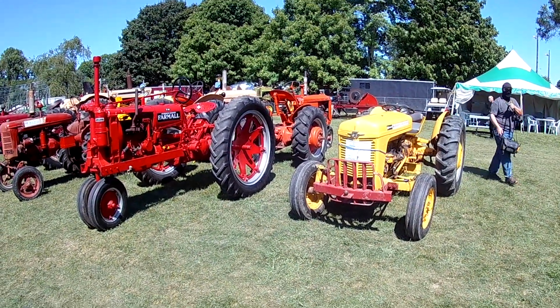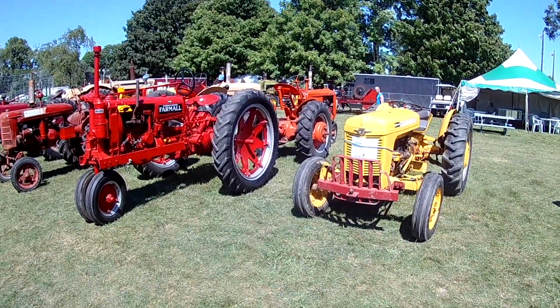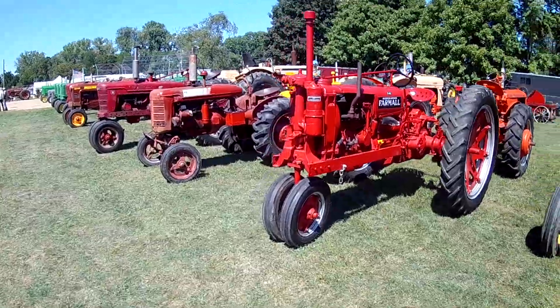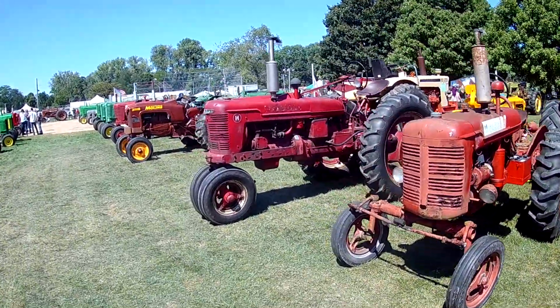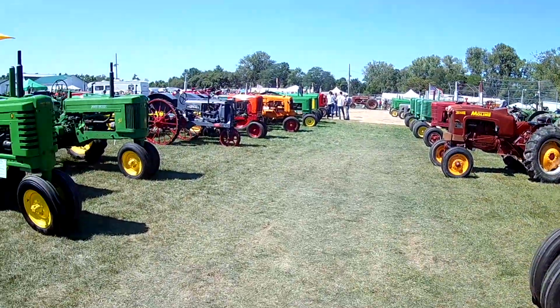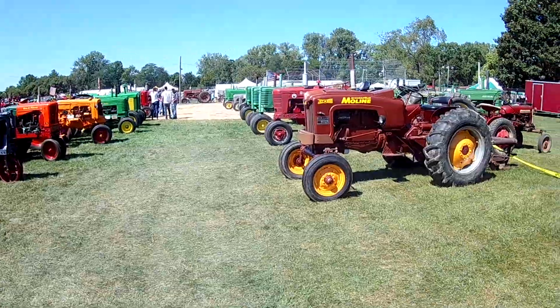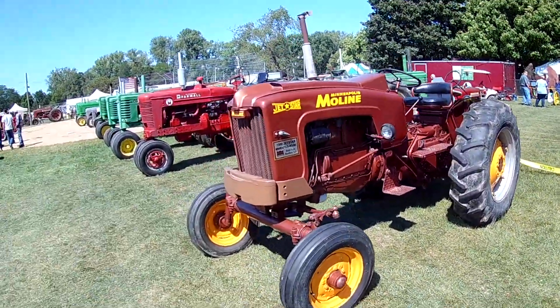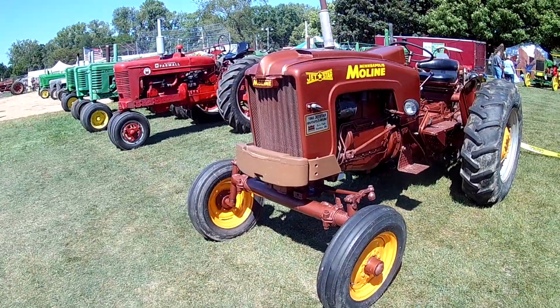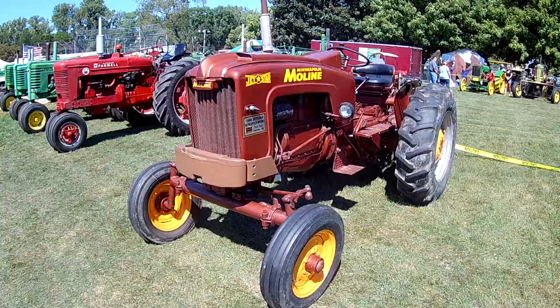I'm not sure why this one's yellow, but 1950, question mark. And Super M type of Farmalls. I'll be kind of skipping both rows here, or trying to get both, then we'll go back over through there. Just excited to be here today. This one shows where it's from, Kenton, the owner.